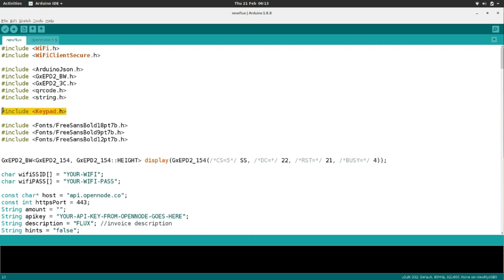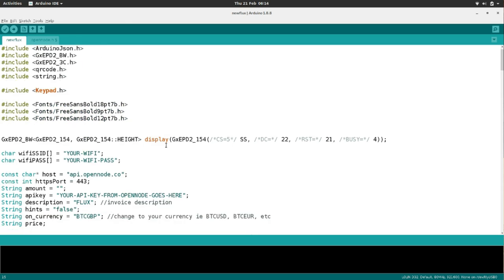We've got a new library which we haven't used before, which is Keypad. And this is a library for keypad matrices. So yeah, Arduino's pretty good. It's got a library for everything. We're including three fonts. I don't think we're using three fonts, but they're there anyway. So, you know, there we are.